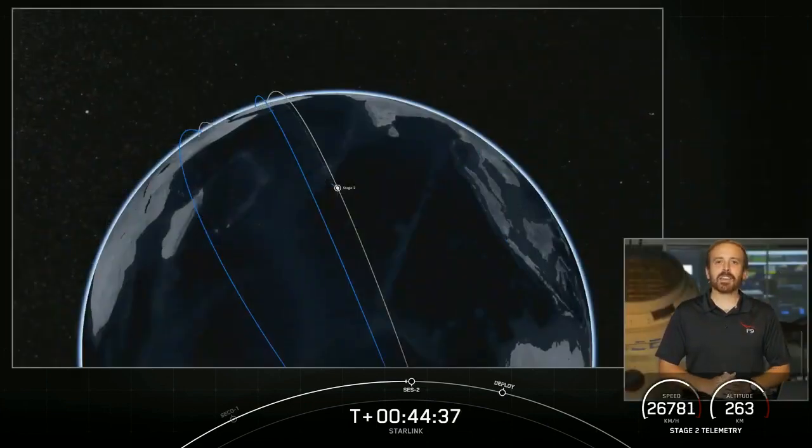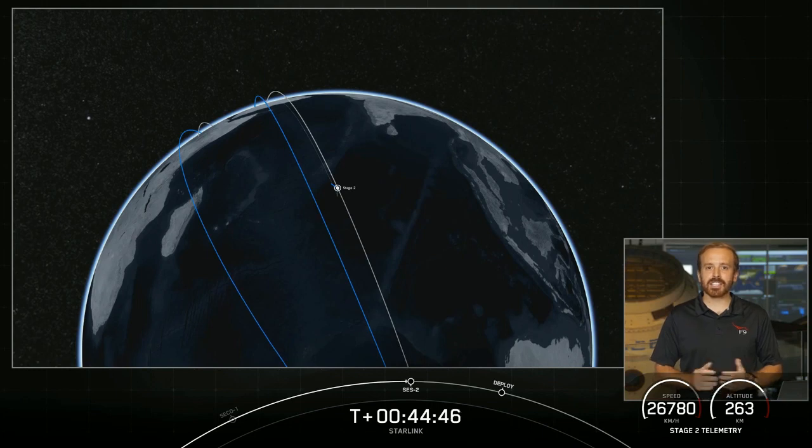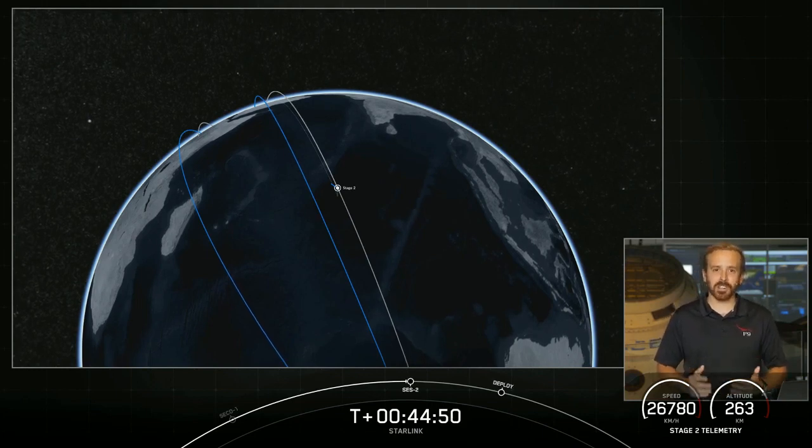Welcome back to the live webcast of SpaceX's 27th Starlink mission. We'll catch you up to speed. We had an on-time liftoff at 2:42 a.m. Eastern Time, and tonight's first stage had a record-breaking successful 10th flight and successful 10th recovery.